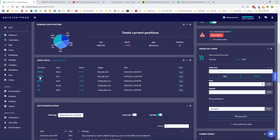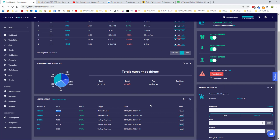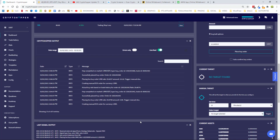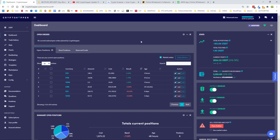Past five trades there, manually sold, because I want to get these funds, I want to bang them back in there so I can deal with the next bags, and it's all good, guys, it is all good. So here we are, that is how you do CryptoHopper, guys: patience, determination, never selling for a loss.